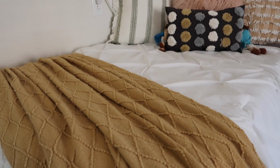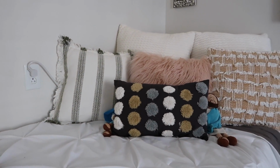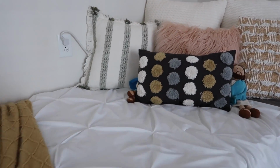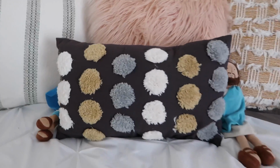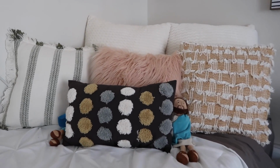And the color scheme of our room is yellow, green, and pink and gray with some white. So I tried to tie that all together with my pillows. And of course I have my stuffed Jesus and my stuffed Mary. Literally cannot sleep without them. Yes, I know I'm 5, but just deal with it.